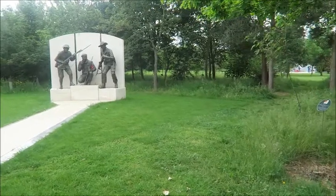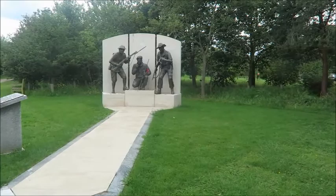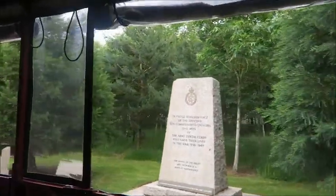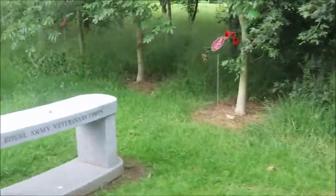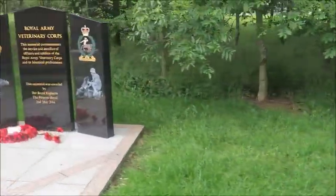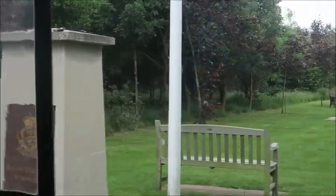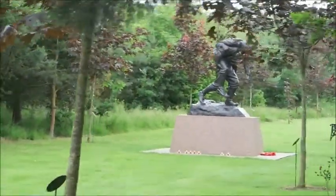Created by sculptor Vivian Mallon, the design reflects their strong comradeship. The three infantry soldiers from Greenside is a memorial dedicated in 2014 to the men and women of the Royal Army Veterinary Corps. A compelling visual representation of the camaraderie and friendship between those in the forces.